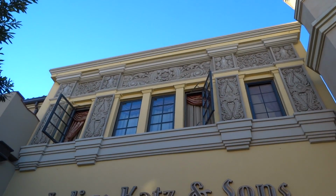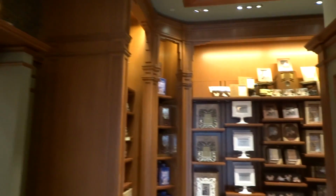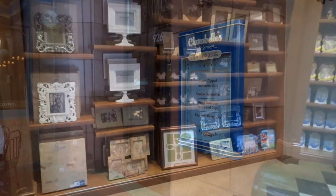Number 7, Julius, Katz and Sons. Julius is the name of one of the first animated characters Walt Disney ever created. A resourceful and irrepressible cat from the Alice comedies. The series' novelty was that Alice was a live-action girl and everything else was animated, including her sidekick Julius.